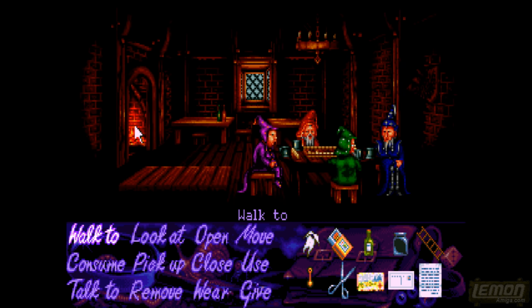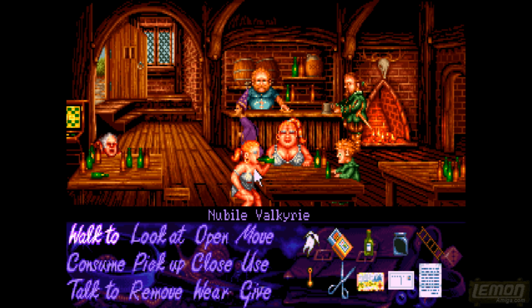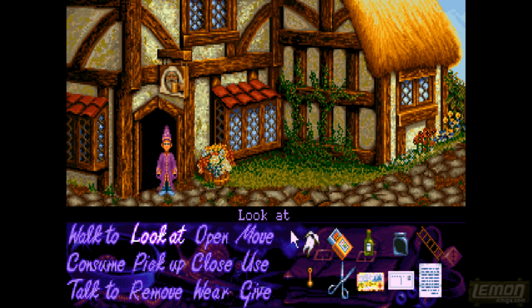I think you can definitely walk back into these places and ask different questions, and there will be a bottle of beer behind the bar that we'll need to make use of a bit later on, but we don't have the wax from the beehive just yet. We saw the beehive, we don't have the wax, so what can we do? All we can do is use the map.